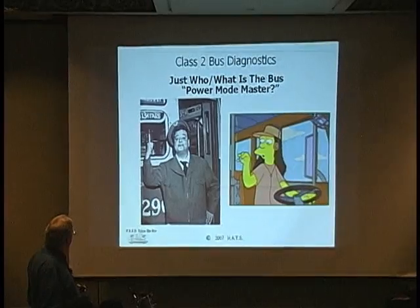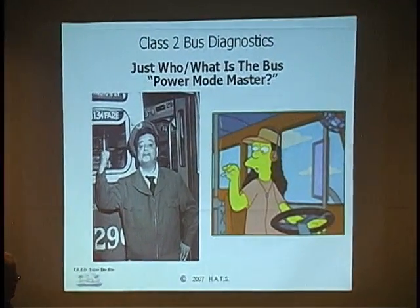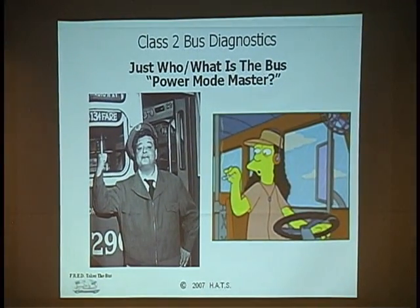Okay, let's talk about Power Mode Master. Is that what your handout says? Doesn't say Bus Master, does it?